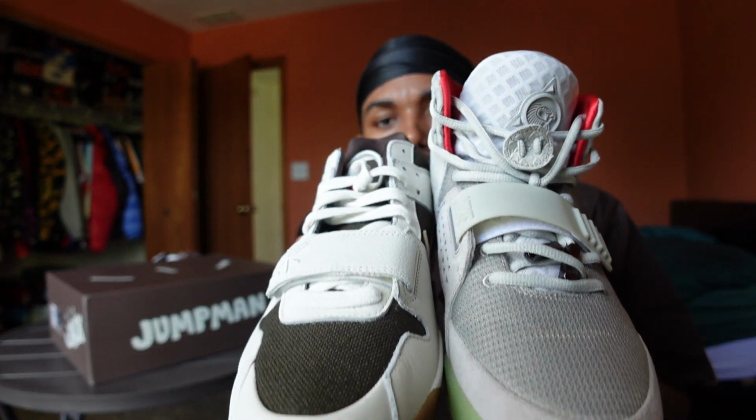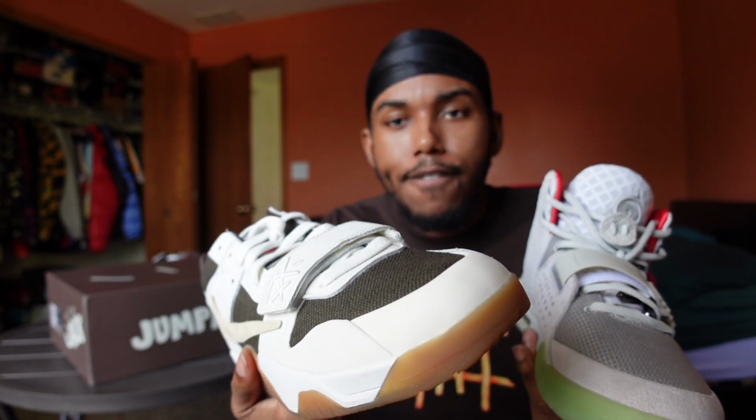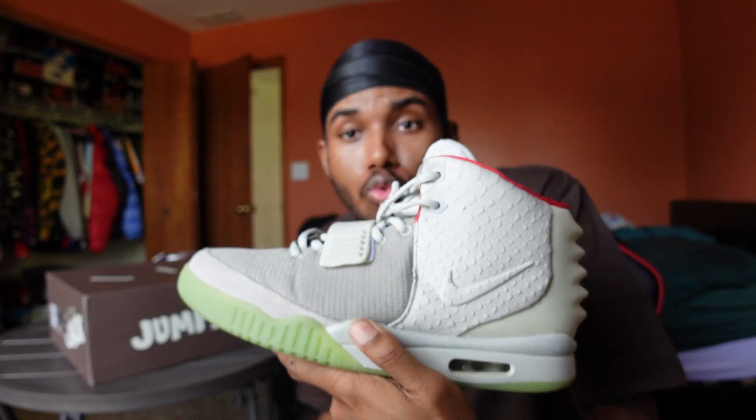But as you all know, that's probably where I get some of the idea of where they got inspiration to make the Jumpman Jack from. Right here, from this shoe right here in my hand.